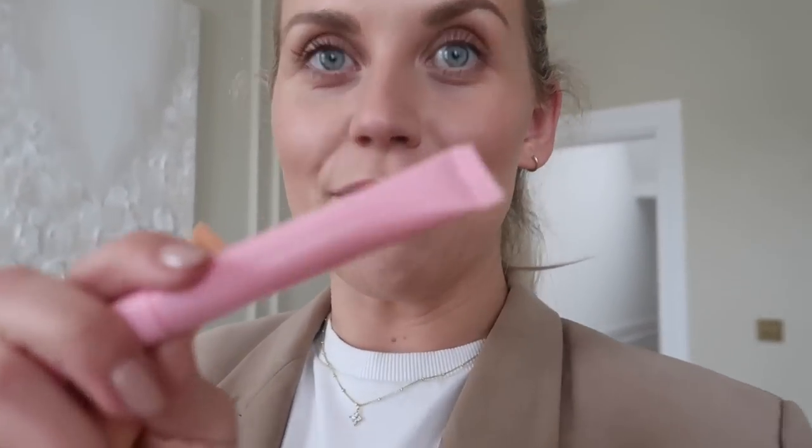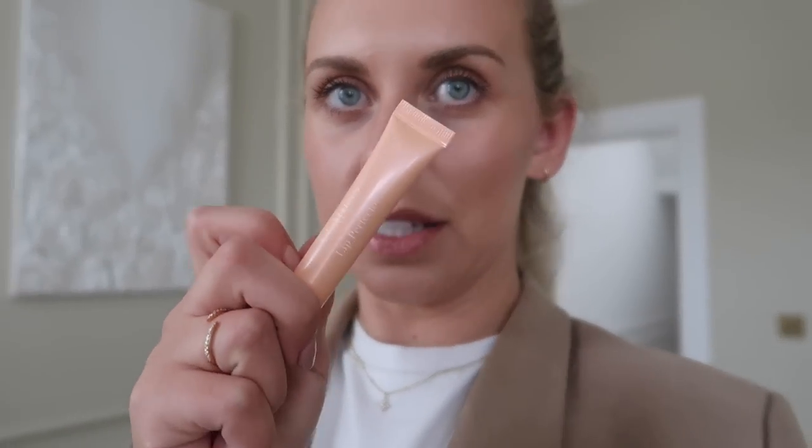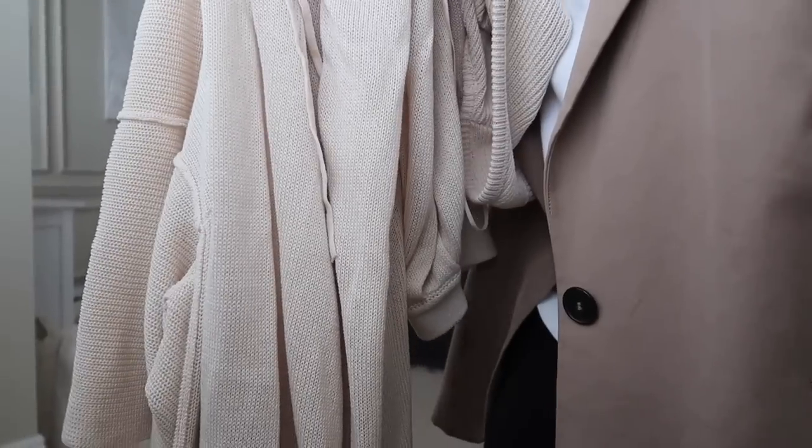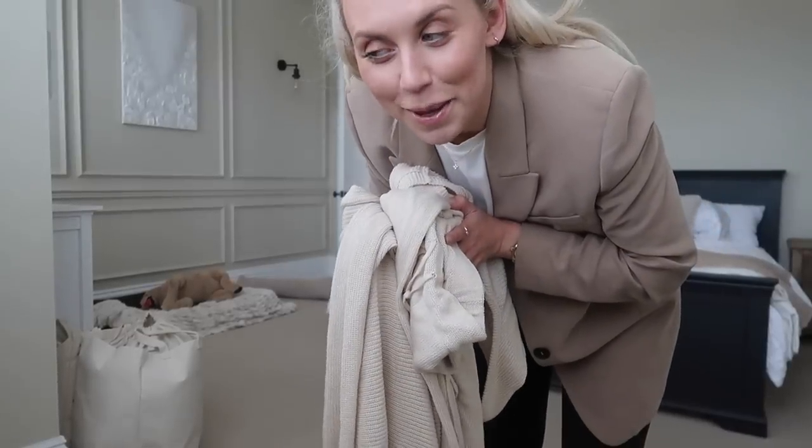I've just popped on some of this. They had these in the Clarins store. These lip perfectors are so nice. This is the color that I've got now. They're very sheer, hardly a color, but that color is number 21. And this one is really pretty as well, a corally shade. That one's 22. Anyway, I'm going to get my Free People set on, and then we'll take you downstairs to share with you the Cheshire Oaks bits.